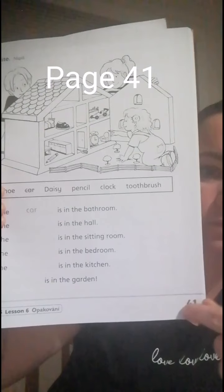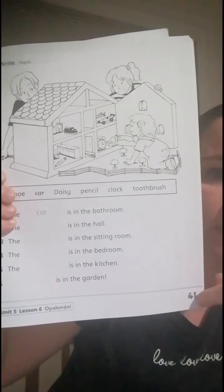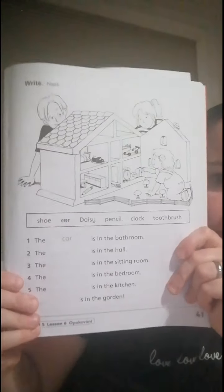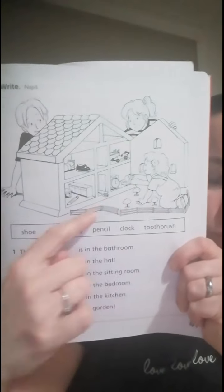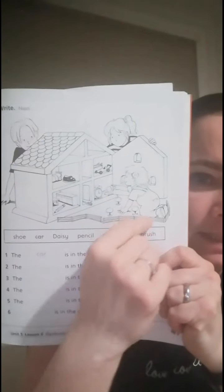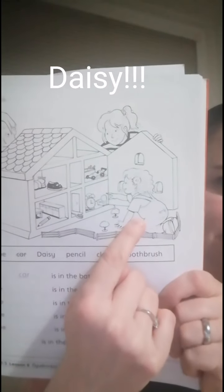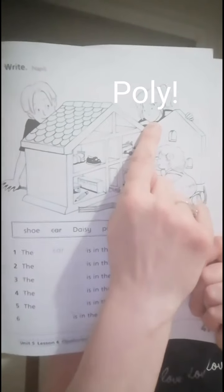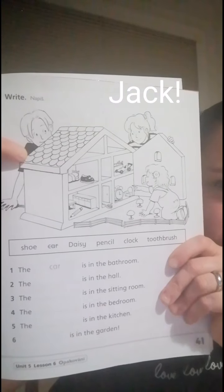Now, I would like you to open your books at page 41. It's 4 and 1. 41. Good. There is a house. It's a house for dolls. Okay. And this is Daisy. Yes, it's a little girl called Daisy. This is Polly. And his name is Jack.